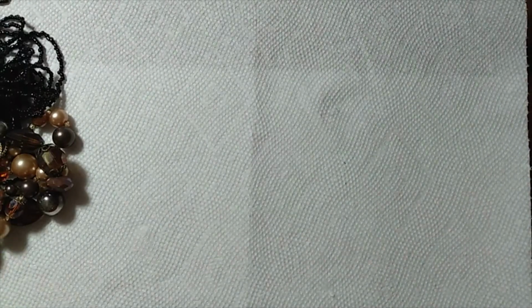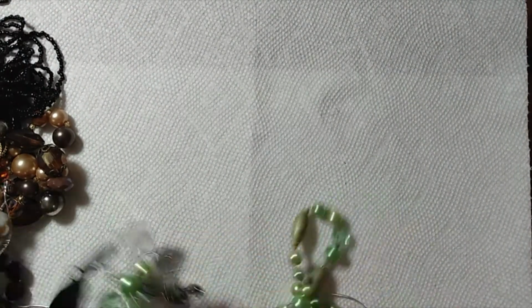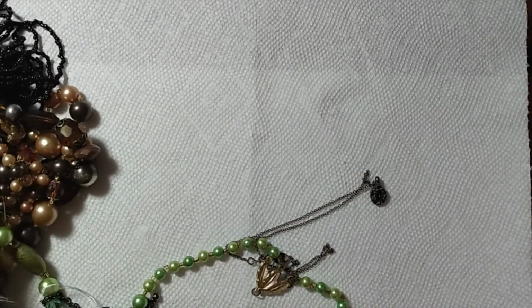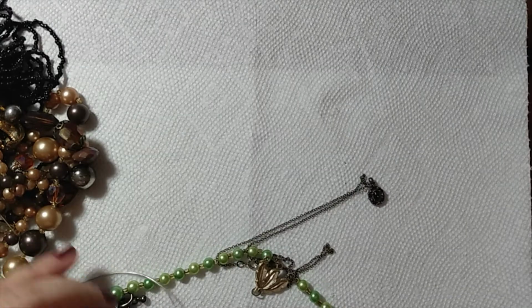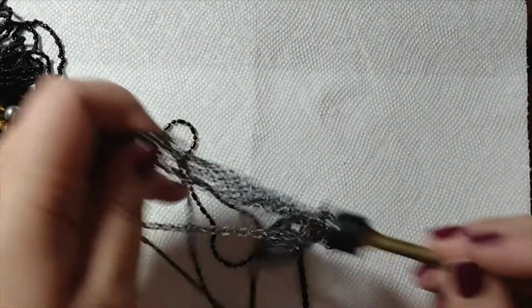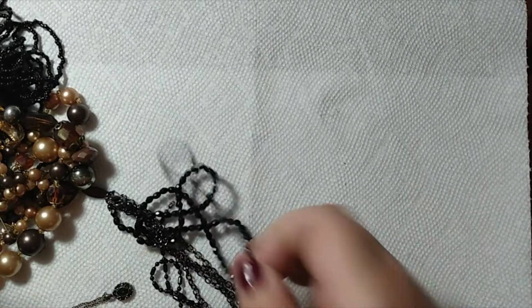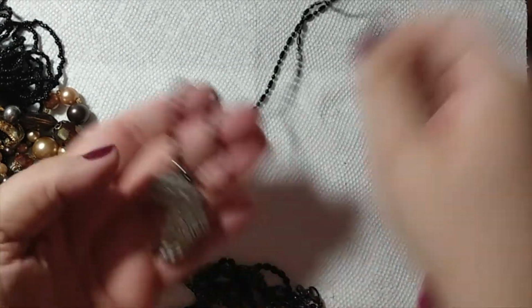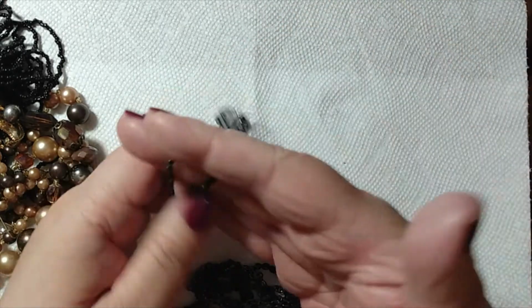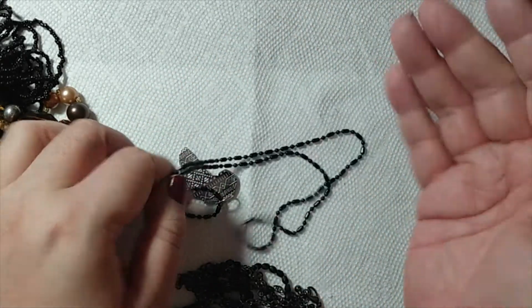Earring. Tangled mess. Okay. There's like 5 things in one here. Let's start with these 2. Oh, my magnet's in there too. Okay. This is like an Africa pendant. Looks pretty cheaply made.